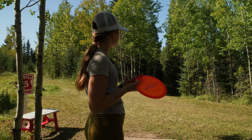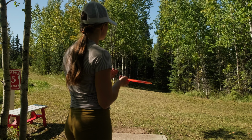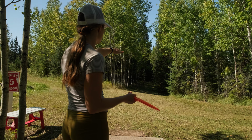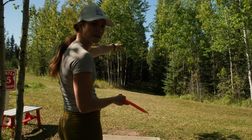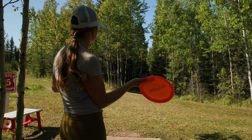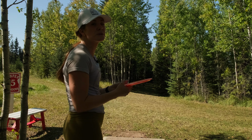I'll be throwing a forehand felon, just kind of flat, but what I'm hoping to do is just have enough push to go straight. And then you see these 2 kind of skinnier trees in the middle of the fairway. Once you get past that, you can go to the right and you'll be looking at probably a putt for birdie.